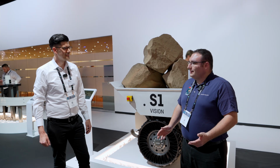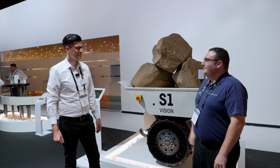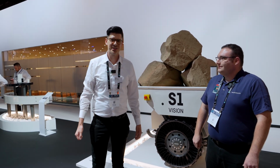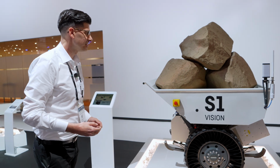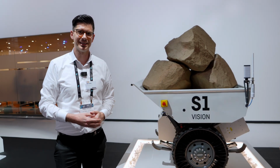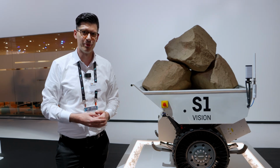All right, we are still here in the Liebherr booth. I'm here with Marco Mueller, who's going to talk us through the S1 Vision. Well, thank you very much, ladies and gentlemen. I'm happy to take a moment to introduce to you the S1 Vision concept. The S1 Vision concept is a breakthrough innovation developed at our facility in Newport News.